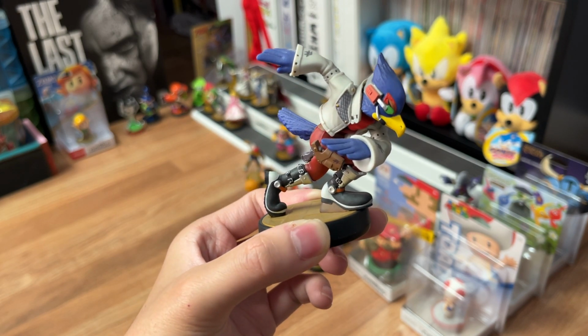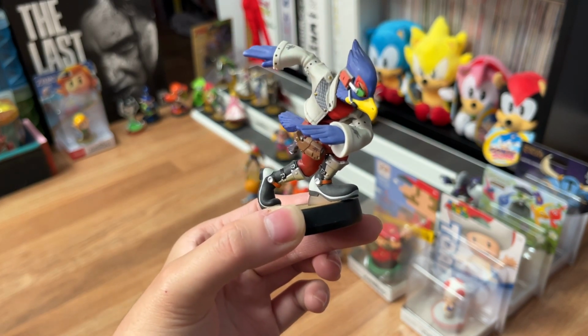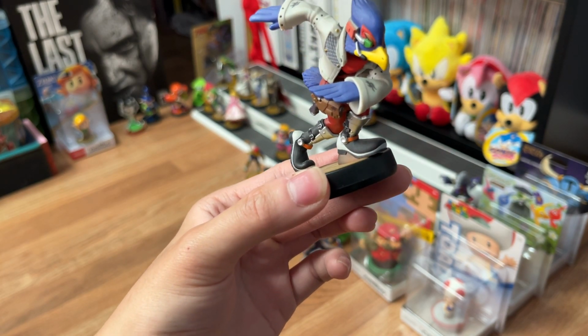So when I went to go pick it up, the guy was like, "What's up with these?" I was like, "Oh yeah, they're like amiibo, they're like toys. You kind of just scan them in the game and then they do stuff." And yeah, I definitely remember that interaction because my dad was messing with the guy too.